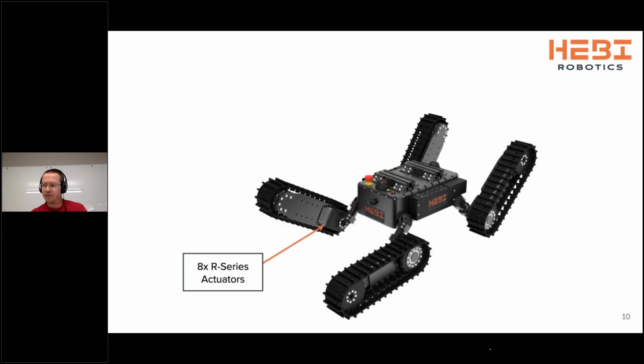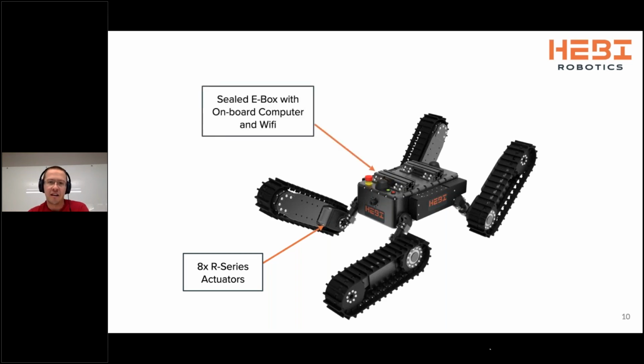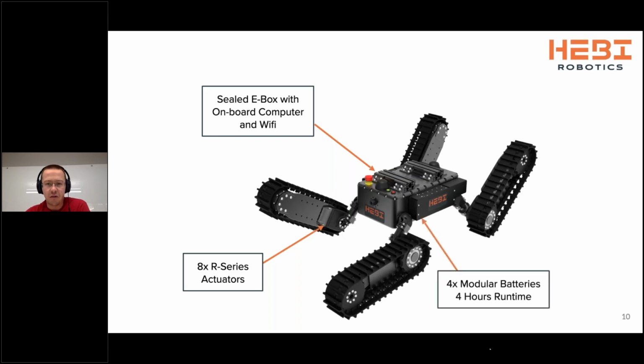Going over some of the technical specifications of Tready, it's built around 8 R-series actuators. The R-series is our modular actuator that's sealed to IP67. So a big reason why the robot's able to be waterproof is that it all starts with the actuators. The building blocks themselves are already waterproof. To make everything wireless and self-sufficient, we have a sealed electrical box with an onboard computer and networking and Wi-Fi. It's powered with modular batteries that can be swapped out, and 4 of them give us roughly about 4 hours of runtime with this robot. And then the track flippers are entirely covered by tracks. We have custom 75mm wide molded rubber tracks.